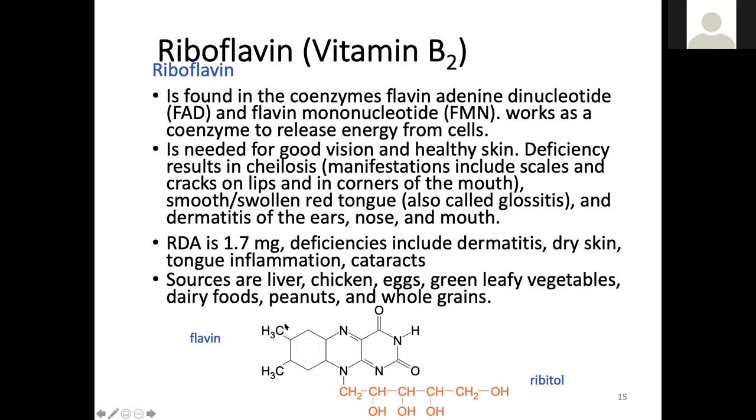Okay. And so that's the business end of the molecule. That's the one that can grab electrons from one molecule and dump them off to somewhere else. Okay, they kind of live the electrons in these rings here. And they are going to be a cofactor along with an enzyme that helps that to happen.